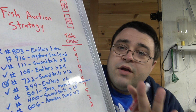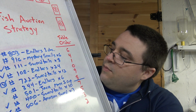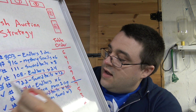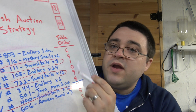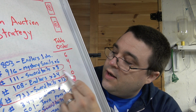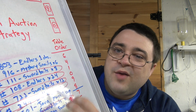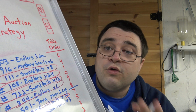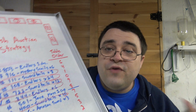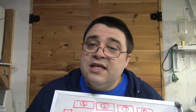So by going through this as an example, I hope what you can see is that if we are able to pick up something like this, and this, and this, we have a really good breeding group of Swordtails. Also, if we're able to pick up something like this, and maybe something like this, but we probably don't even need that, we have a really good breeding group of Endlers. And if we're able to buy basically 2 good breeding groups of fish at an auction, I would consider it a good use of my time and a successful auction.